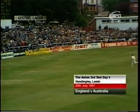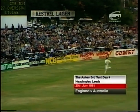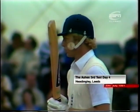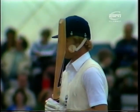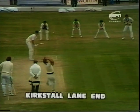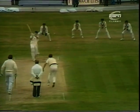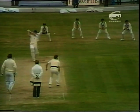Find the gap with no trouble at all. Another tremendous blow through the covers. And round the wicket, or over the wicket, they're coming all alike to Graham Dilley at the moment, and that now is his highest Test score for England. 39 not out. Action replay from the last over.